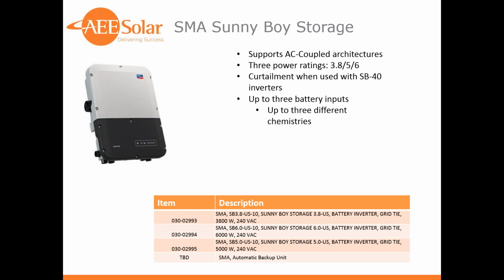So back to Sunny Boy Storage, 3 power ratings, a 3.8, a 5, and a 6. And this is really important. This is something I'm pretty excited about. Curtailment when used with the current lineup of Sunny Boy string inverters.